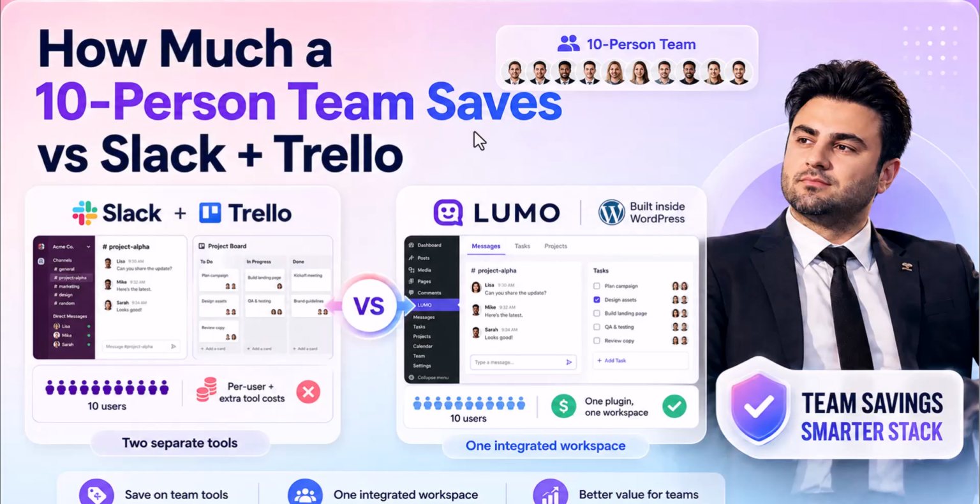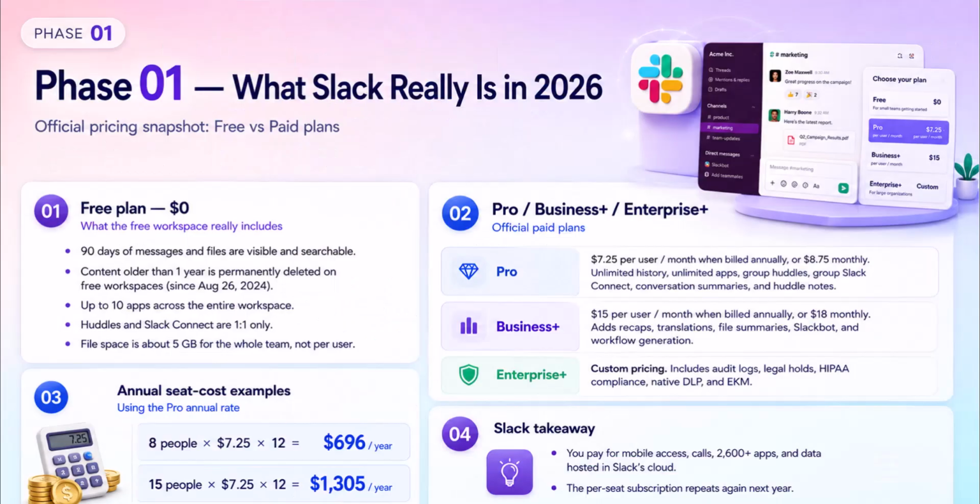Saving on expenses matters a lot, especially while your company is still growing. This is something you want to manage carefully, right from the start. Look, dear friends, when you use services like Trello or Slack, here's what happens. You get charged extra for every single person you add to your plan. And this limitation shows up very clearly once you look closely at their free plans and see exactly what those plans do and don't offer you.